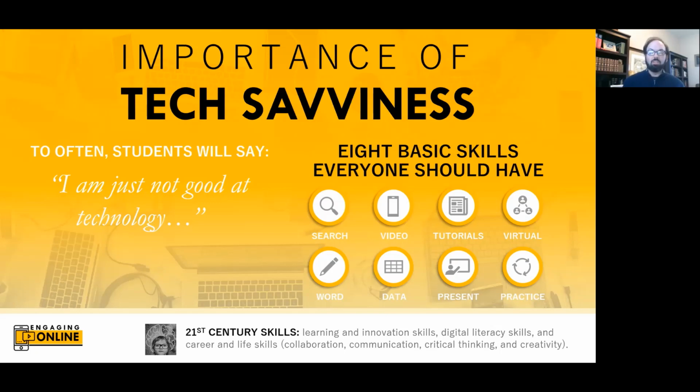The next skill is being able to use video. We have to be able to use video in 2 ways, as a consumer and viewing video, but also as a creator, right? So all of us have to be able to create videos in real ways that we can share them through social media, through YouTube, or through a learning management system.